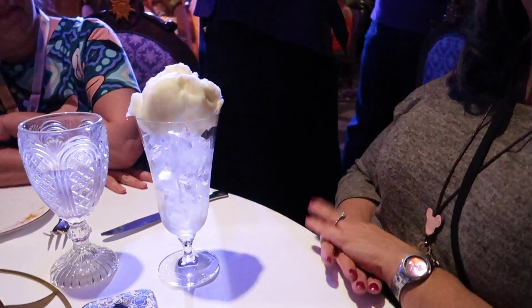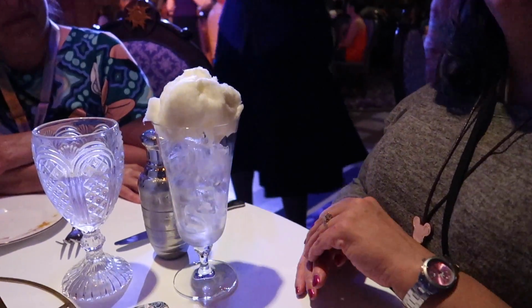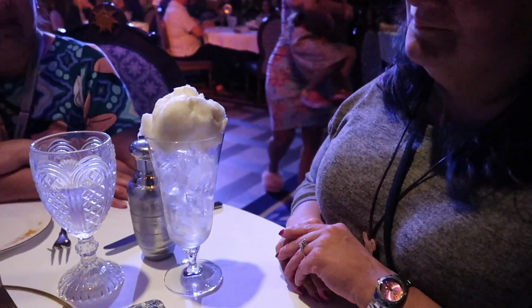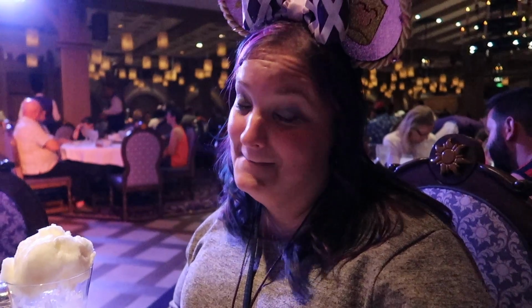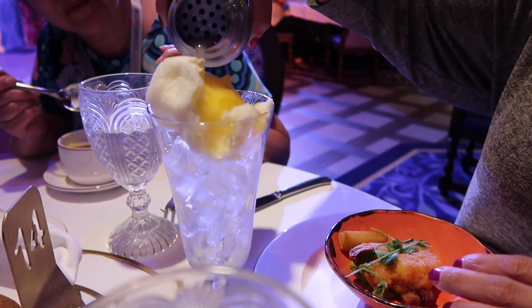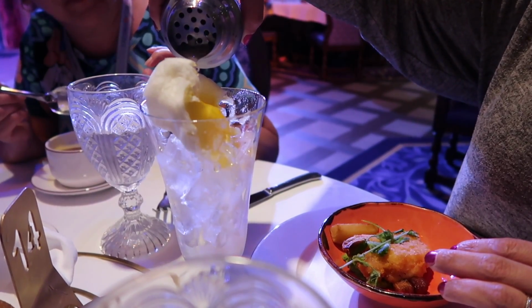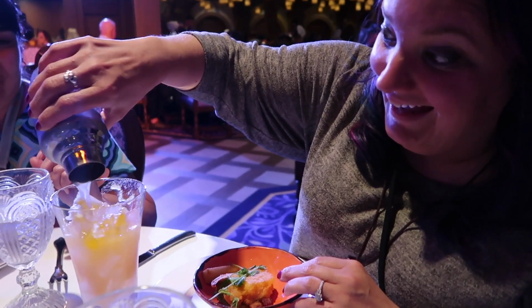Sherri's drink just came. She got the smolder, which has cotton candy on top, and then they're gonna pour the drink over the top of it to melt it all. Sherri, pretty extra. There's Sherri pouring her drink. Oh, look at how fancy and extra Sherri's drink is.